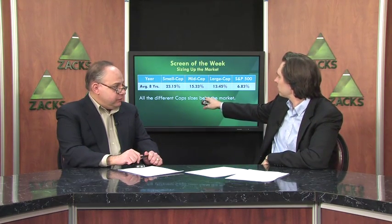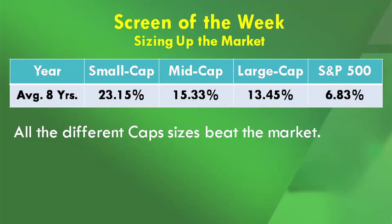Okay. Well, it is interesting, I will give you that. Seems like having a blend of all of the caps can give you some outsized returns over time, smooth out your performance, maybe even smooth out some of the volatility. Correct. In fact, if you were to look at the last 8 years, check this out. All of the different caps actually beat the market.